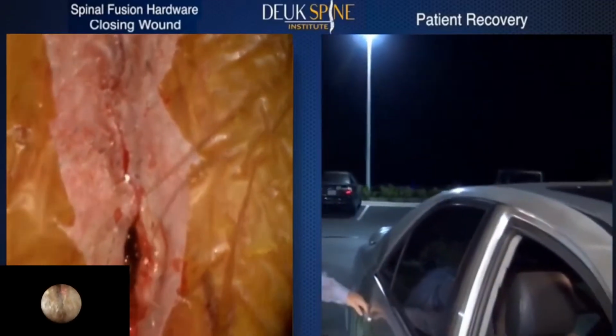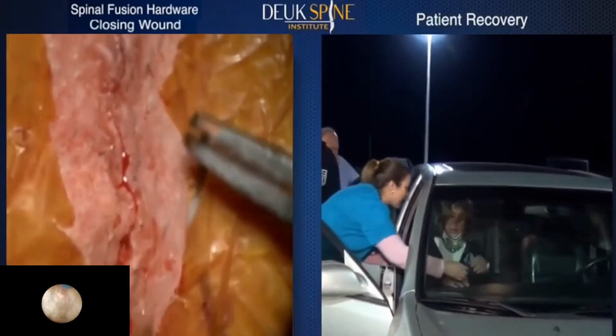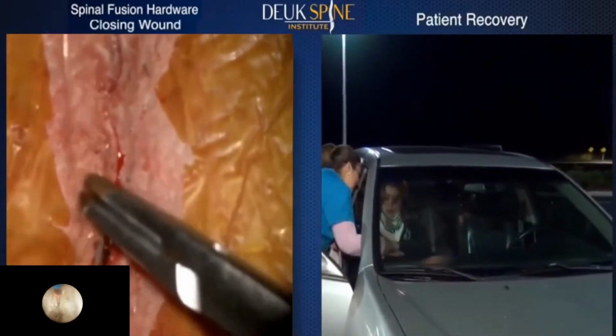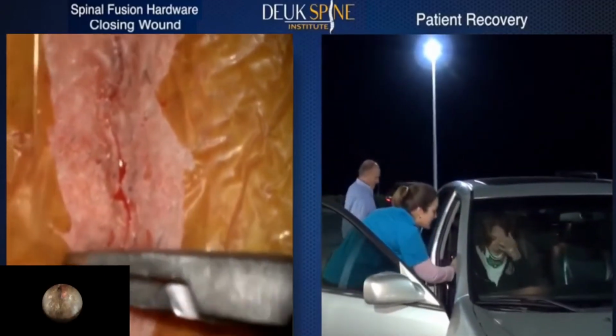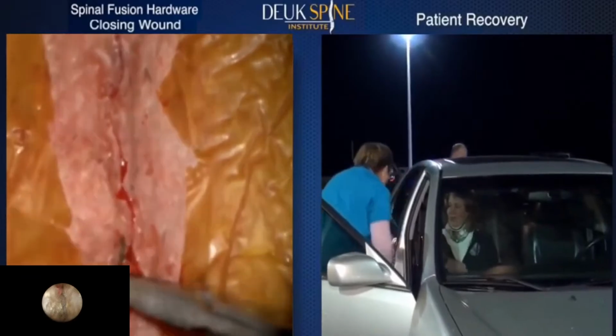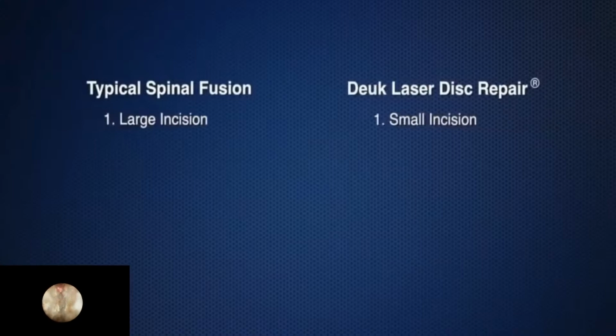Average surgery time of a traditional 2-level fusion is 2.5 hours, with an additional 3 to 4 hours in the recovery room. As we've seen, in comparison, a spinal fusion requires a much larger incision and results in a significant amount of scar tissue. The Deuk laser disc repair's 1/2 inch incision leaves no scar tissue around the spine or nerves.